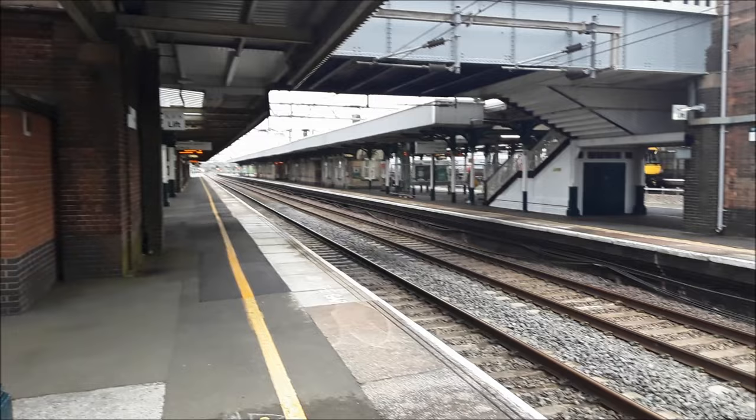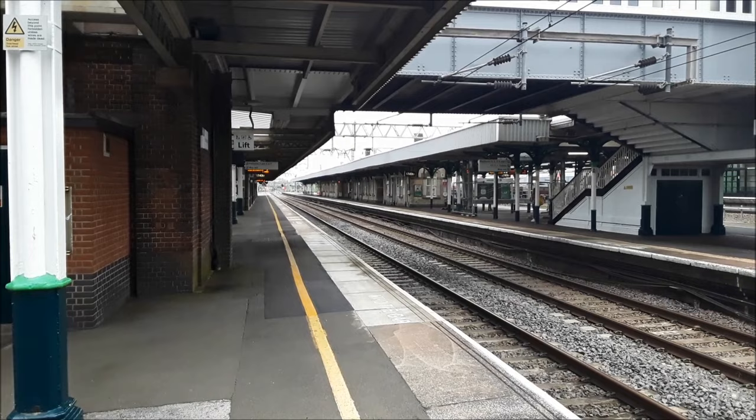Okay, the next train to pass by is going to be a pair of Avanti West Coast 221 Super Voyagers going from Holyhead to London Euston.